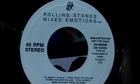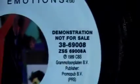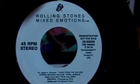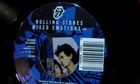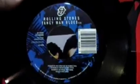The first single off Steel Wheels was Mixed Emotions, which they made a video of as well. This is a white label promo demonstration, not for sale. It's the same on both sides. Demonstration, not for sale, white label promo, Mixed Emotions. This is the stock copy 45 of Mixed Emotions with the black and blue label. And the flip side, it was a non-album track. A lot of non-album track B-sides from this album, Fancy Man Blues.